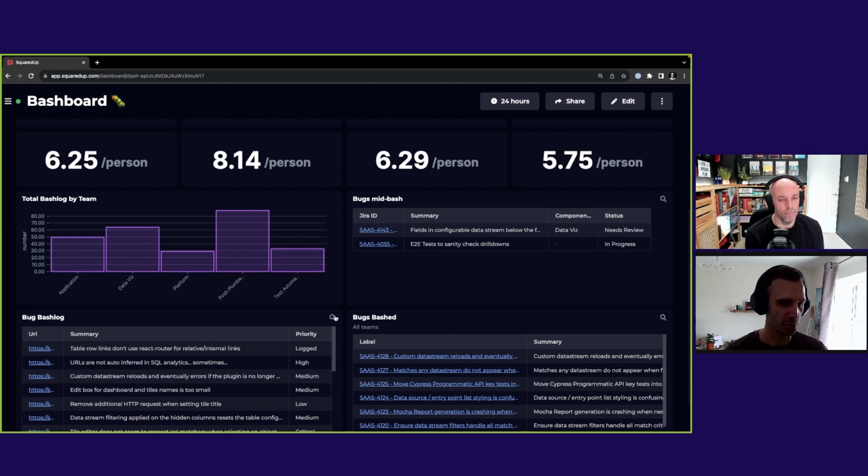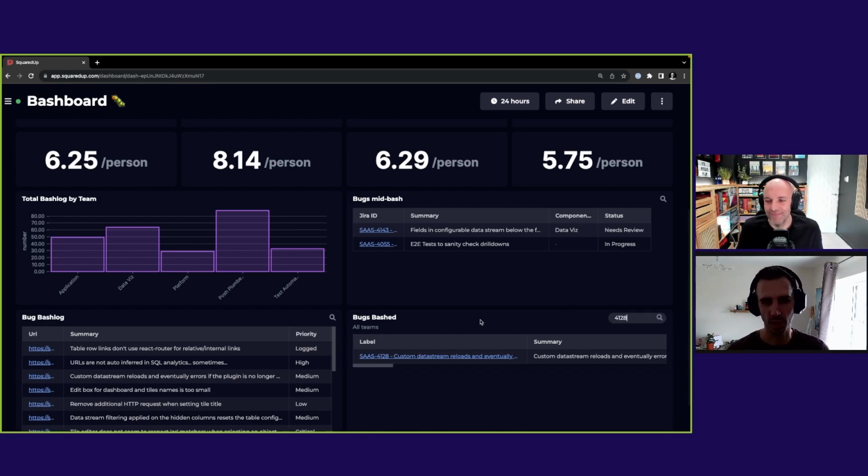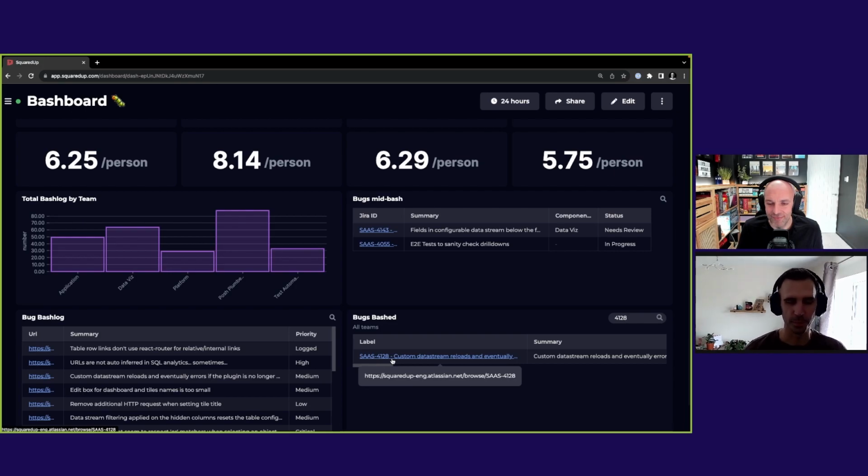Being able to just quickly search for an ID is quite nice, because then you can see where one particular bug is and who it's with, without having to actually go out to Jira or switch screens, because I'm pretty lazy. I like to stay on exactly one screen. So yeah, just like that, I can just search one up.